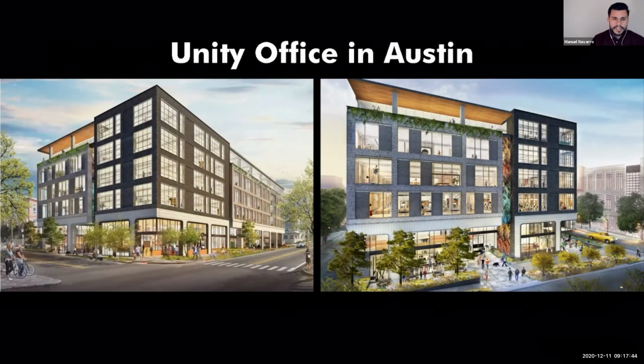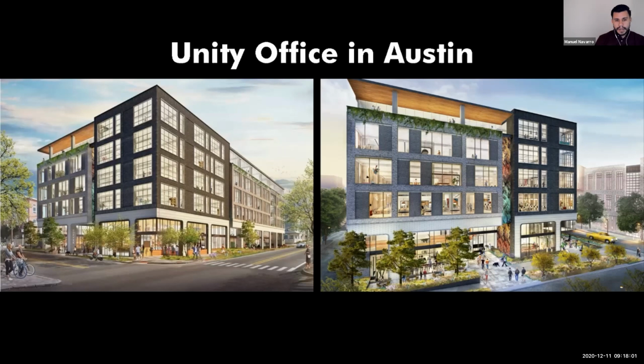And so now we're going to share with you the Unity office in Austin. So as I mentioned, I think we won the project at the end of February, and then we were forced into lockdown in March. And so we had decision makers all over the country. And then the team in Austin became very distributed very quickly at that time.